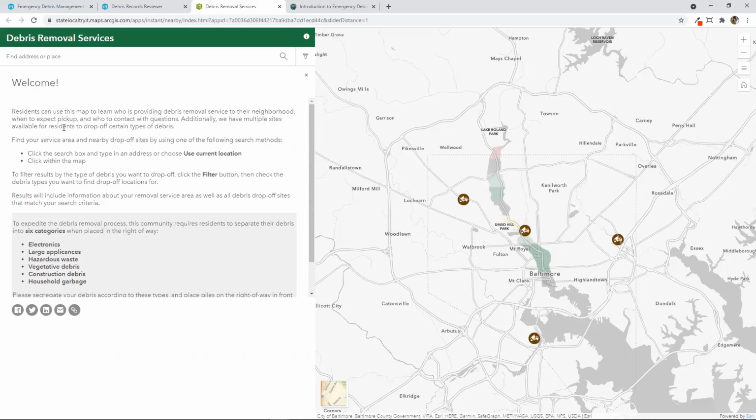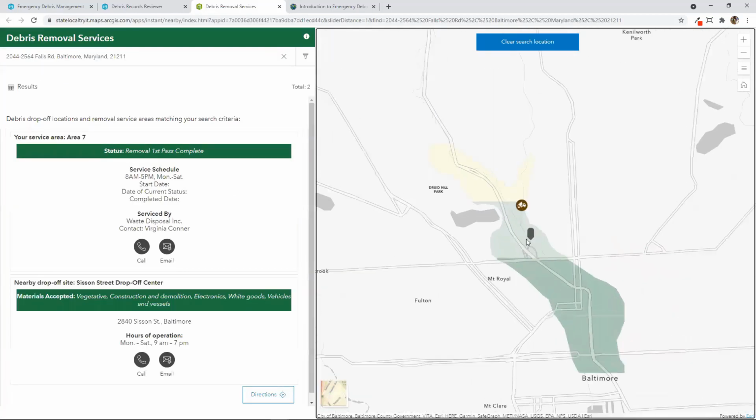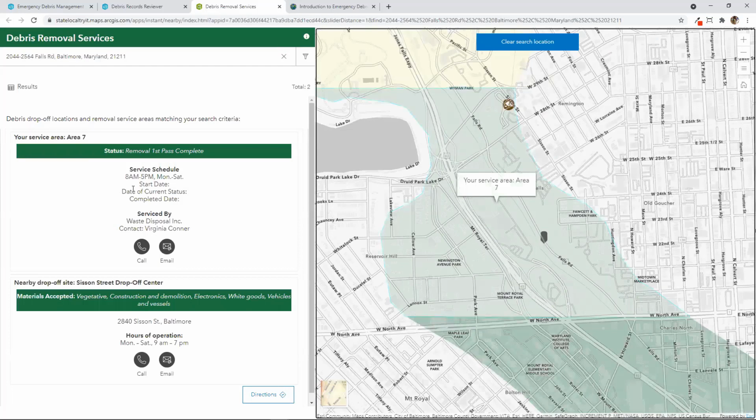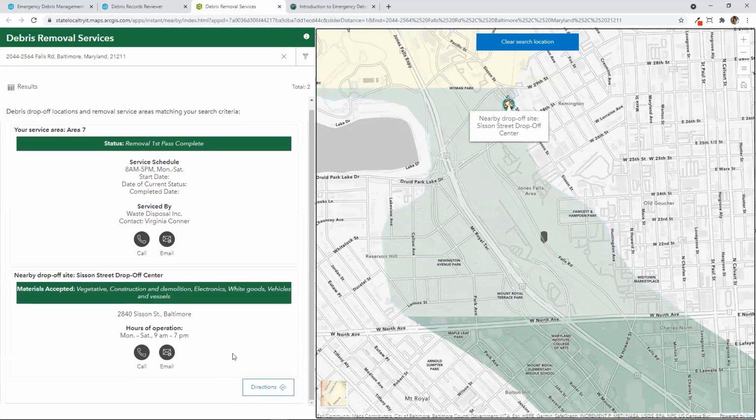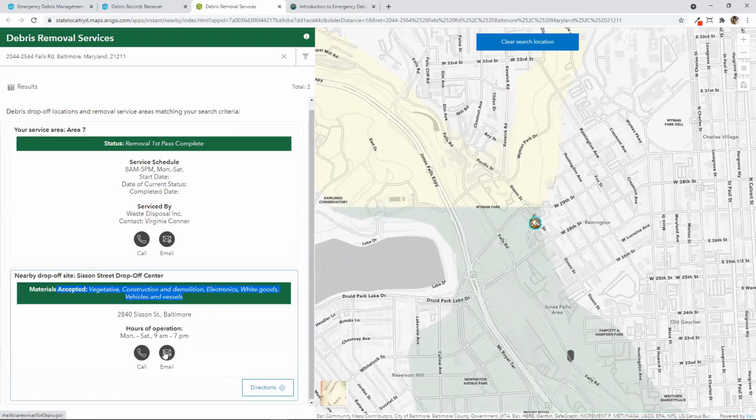To do that, we have a public-facing app called Debris Removal Services, where an individual can either search for a particular address or they can click a point on the map. And as they click a point on the map, they can see what their service area is, and they can see any nearby drop-off site, including the type of materials they accept and contact information in terms of call or email.